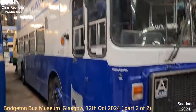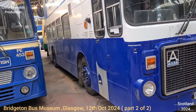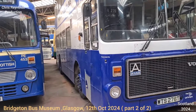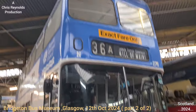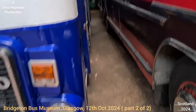This one's unusual because it's a Mark II Volvo Ailsa with a Mark III engine, and it still retains its original Mark II rear axle. So it's got the engine sound of a Mark III Ailsa, but it still has the rear axle sound of a Mark II, so it's a very interesting sounding vehicle. It's the only one in the fleet that's been converted from a Mark II engine to a Mark III engine.